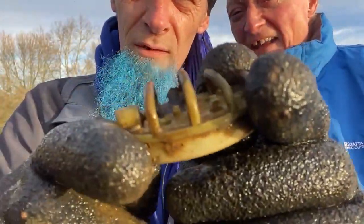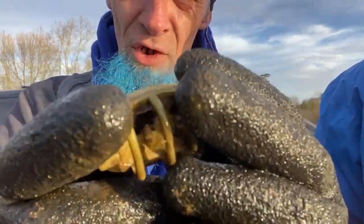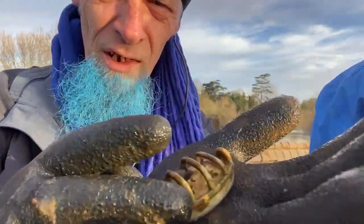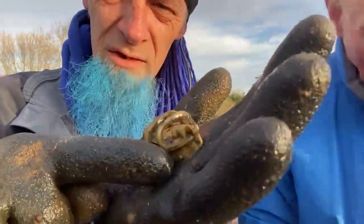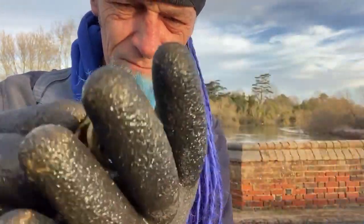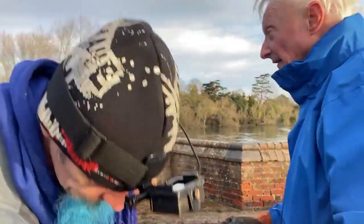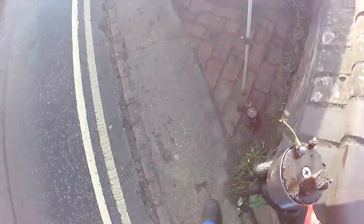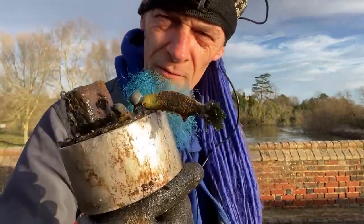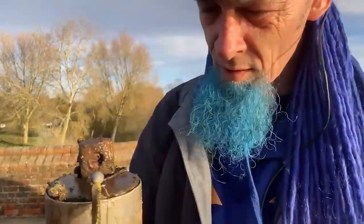So we don't actually have a clue as to what it is. Sort of flat on that side, got these ridges on it. Weird. Don't know what that is. And I got myself a fishing lure, something to take home, and a big square nut.